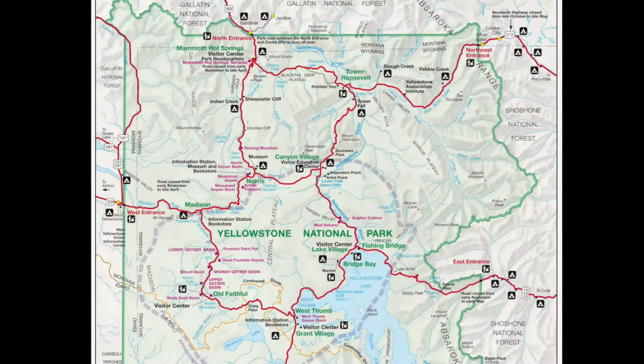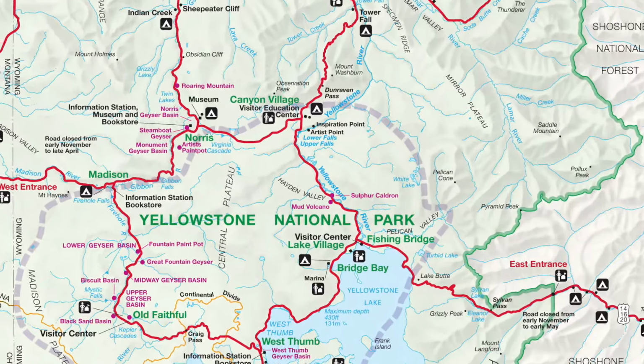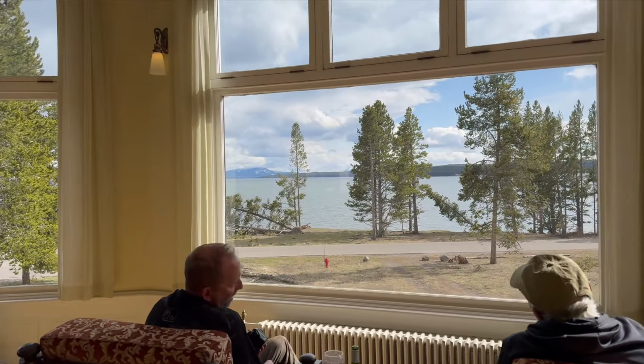So the driving loops of Yellowstone are kind of in a figure 8 pattern. There's a lower circle and an upper circle, and then there's kind of spokes that go off in different directions. So we're on the eastern side of the 8 today at Lake Village, and this beautiful yellow hotel here is the Lake Yellowstone Hotel. This is Lake Yellowstone behind me that the hotel looks over.